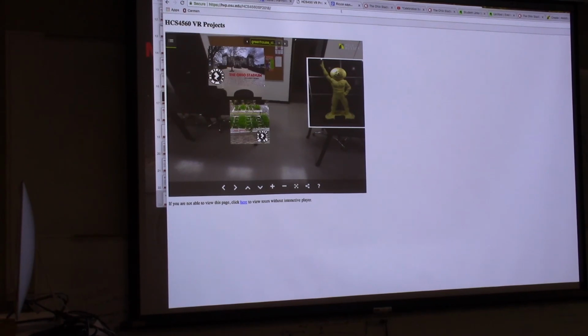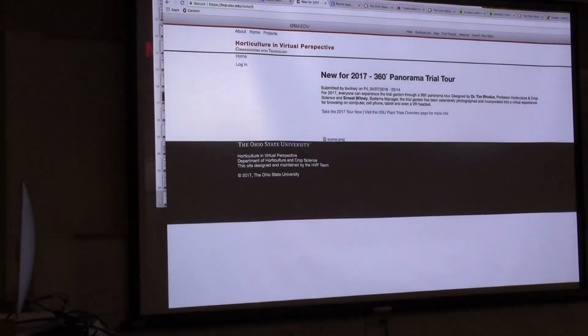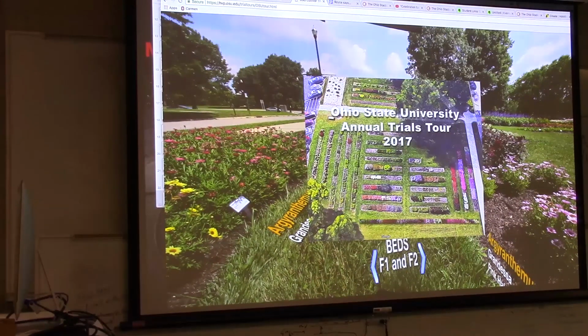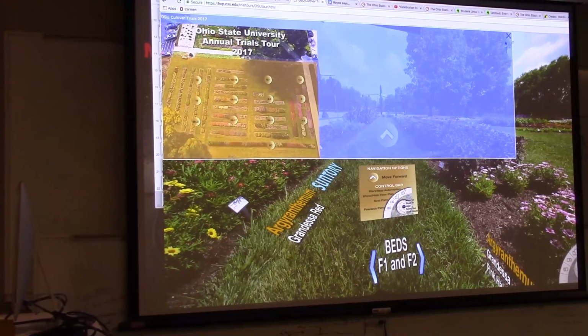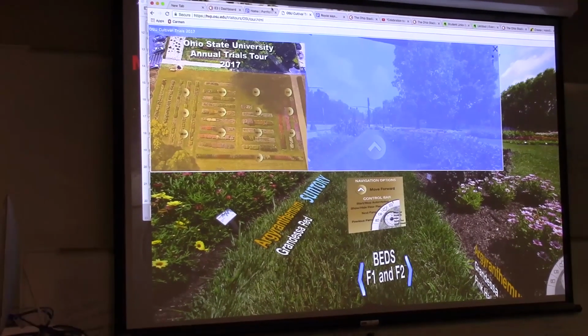The other one was, if you go to our website, hvp.osu.edu, Horticultural Perspective, you can actually get to our projects. We learned some really cool stuff. One of the students did the Oval, and then he did the geological building, Orton. It was all with his phone. Basically, he had the rocks that glow in the dark. So you flip the lights, and then it goes black, and then the rocks illuminate. It was really cool.